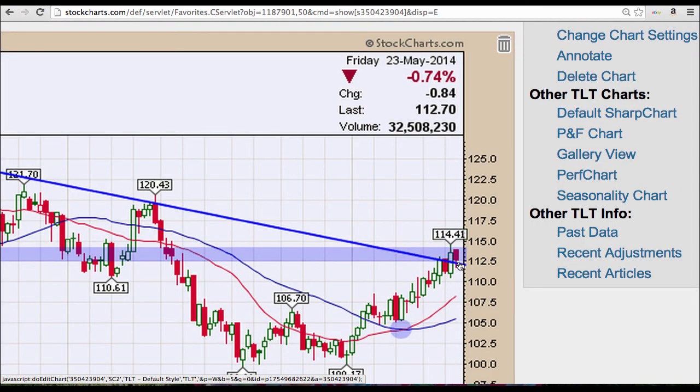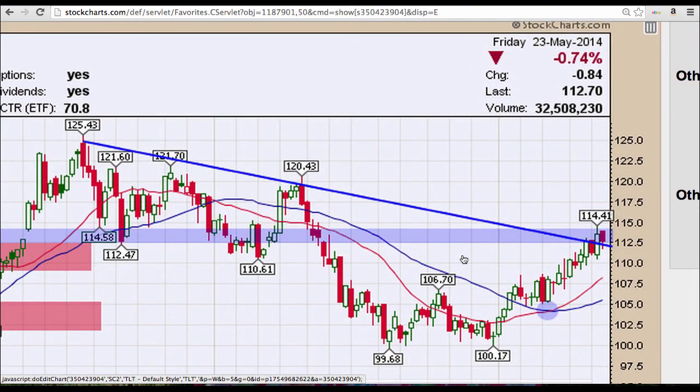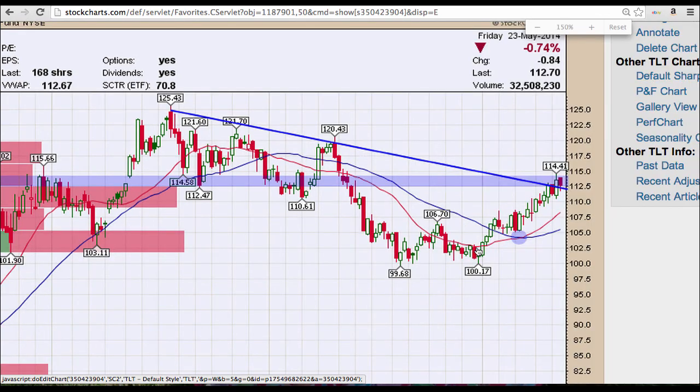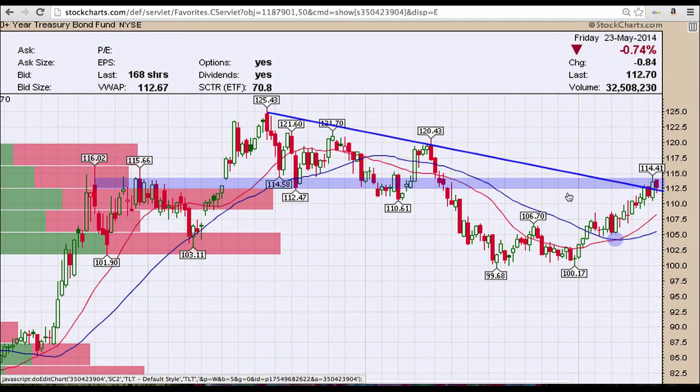Note the wick here on the candle, and we closed above that low on the weekly. So that's a good sign if you're still bullish in bonds. If this breaks down and gets back down below this trend line, I would likely liquidate my position in bonds, 50% or so, and start to consider taking some trades elsewhere in my 401k.